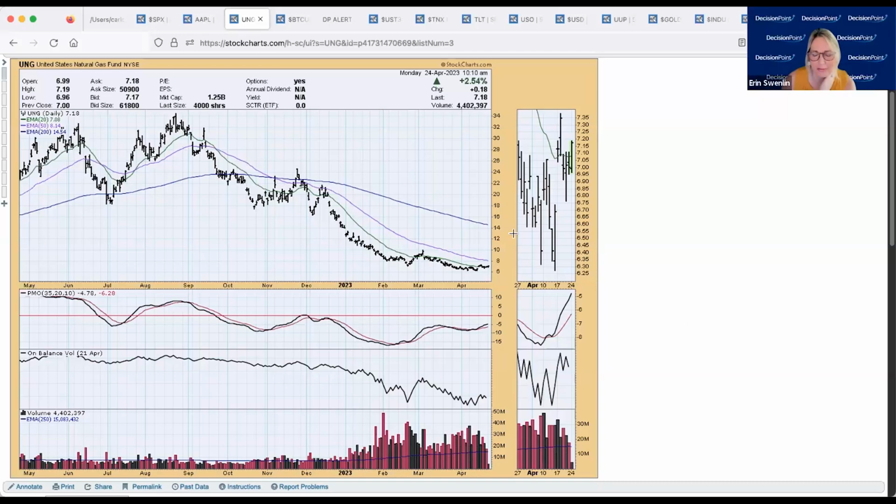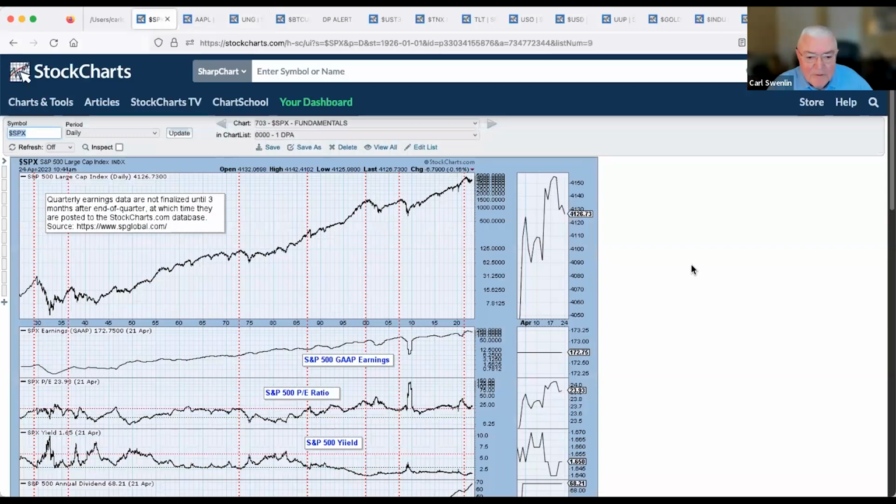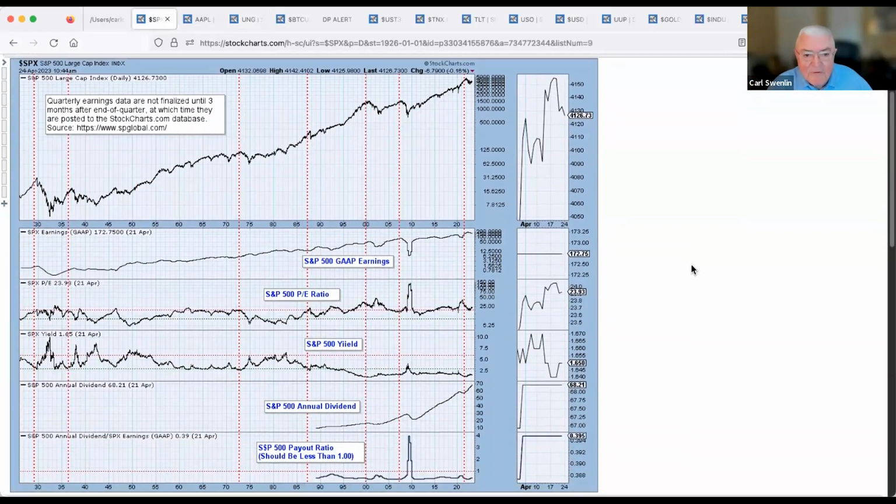At this point, I did talk about it last week while you were gone, but we did get that PMO bottom above the signal line, and it looks better than it has for quite some time, I have to say. Let's see, I have this up. Oh yes, I wanted to show.